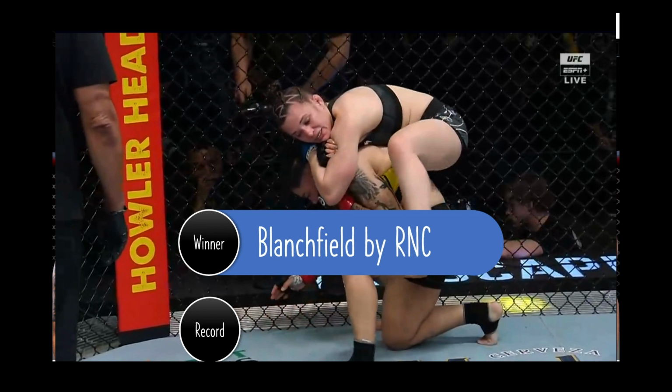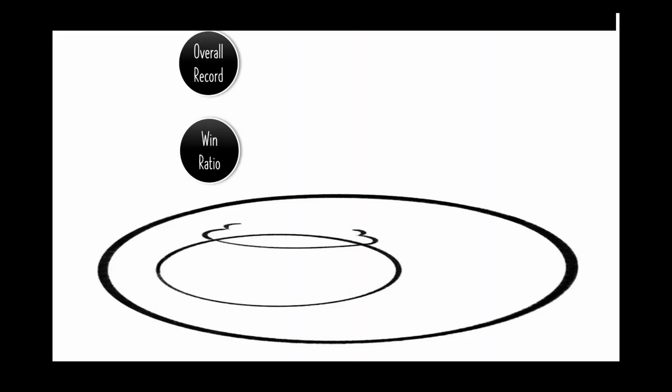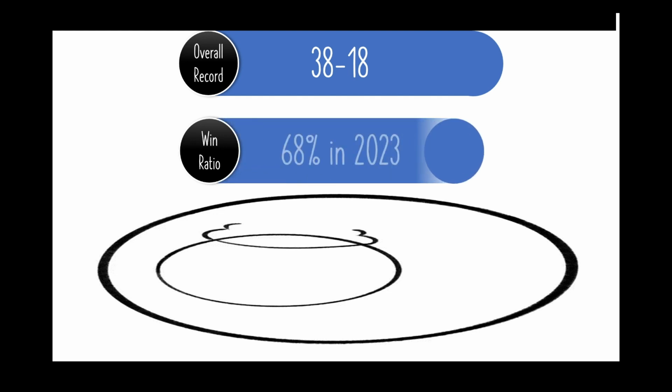This finished me off 9-2 on this card, so despite my reservations going in, made some good money on this one and had my best performance this year. Okay, now I'm standing at a very respectable 38-18 this year, which I'm really chuffed with. It was not the best card in the world, but the coin in my pocket and the boosted record really brightened my day. I've got a boosted percentage now of 68% to round off the year, which is really nice as well.